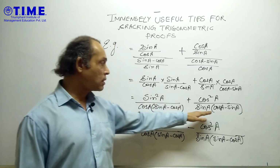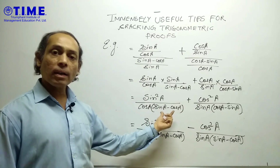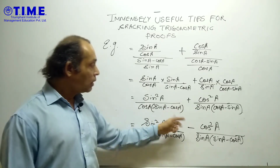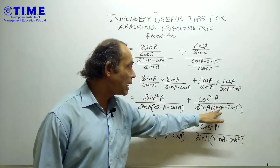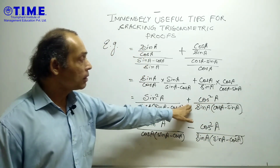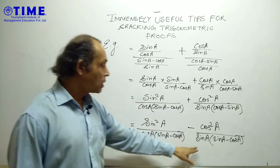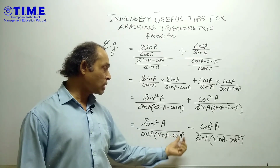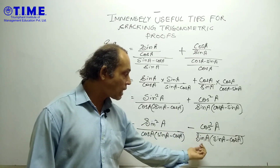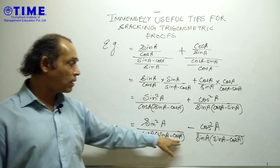Now what we have done is, to get a common denominator, a part of the denominator can be made common over here. So I have interchanged the places. I have made this sine A minus cos A and replaced this plus sign with a negative sign here. So this becomes sine square A divided by cos A into sine A minus cos A, minus cos square A upon sine A into sine A minus cos A. So now you can see that part of the denominator is common now.